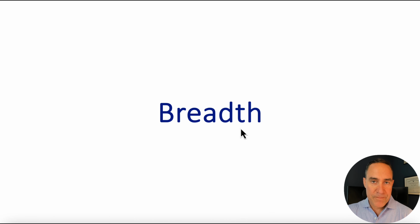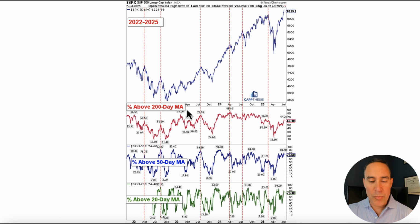So in terms of breadth, I thought this was an interesting way to look at this, just comparing the number of S&P 500 components trading above their 200-day, 50-day, and 20-day. Because as we know, it's very helpful to gauge the extremes when these move back and forth. So at the low, no surprises, things got extremely low, and that ended up being a good sign for the market to rally. But what we have profiled here instead are the times when the market topped going back to 2022. And it's interesting to see what those percent lines look like along the way.